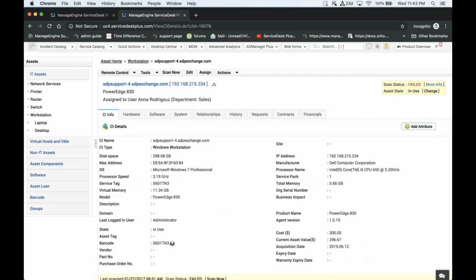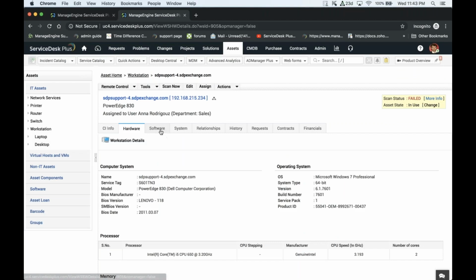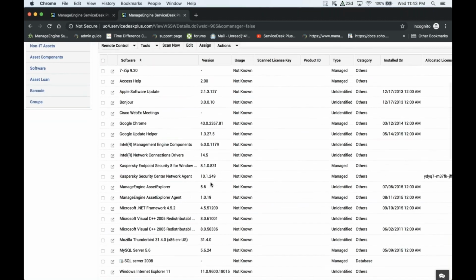The basic details of the asset are fetched here. So we know the processor, the operating system, and the make and model of the asset. We also get detailed hardware information when we perform the scan. And the interesting part is software. We also get the list of software that is running on that machine. Now you have got hundreds of assets, so we scan all the assets and fetch the software list for each and every machine.